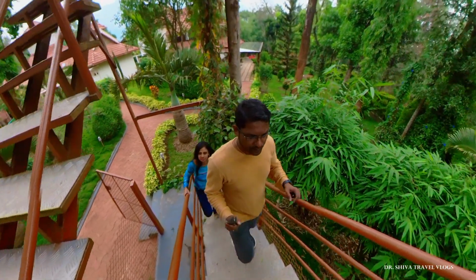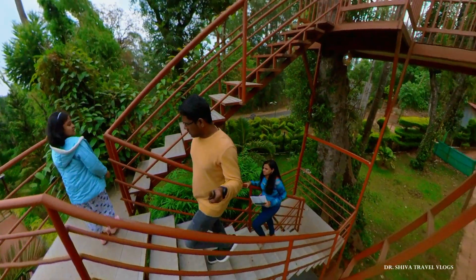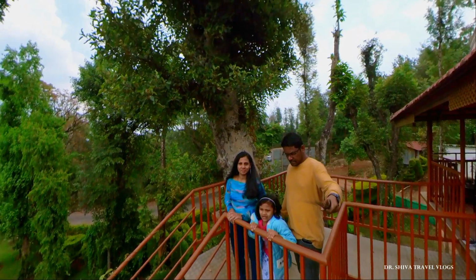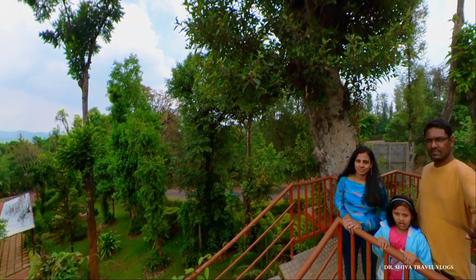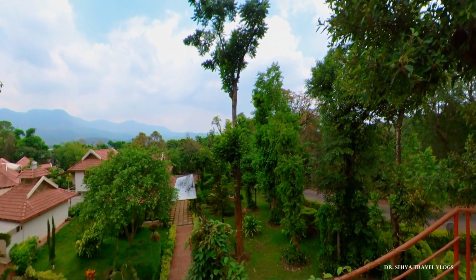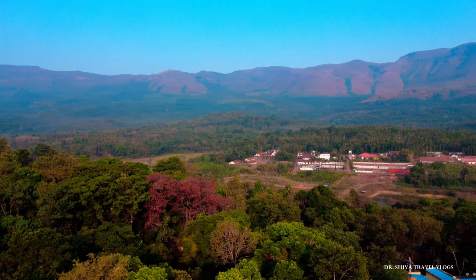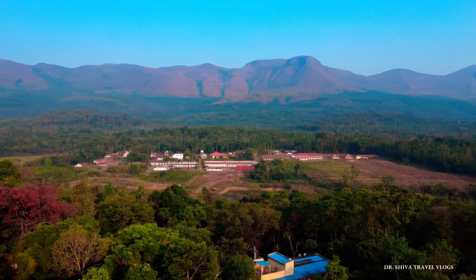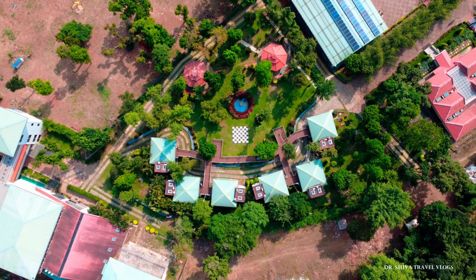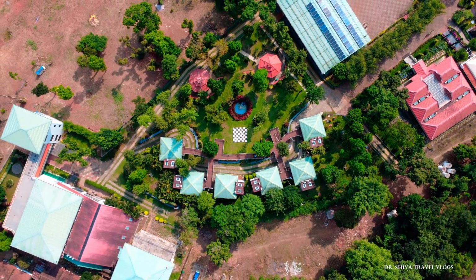Since the gates were open, we couldn't resist the temptation to climb up and have a look. At the top, the view was everything I had imagined and more. A sweeping vista of the entire resort, the lush gardens and the distant hills framing the horizon. And that brings us to the end of our stay here at Honeydewwz Exoticaa Resort. It's been a truly refreshing experience, a blend of comfort, adventure and serenity.